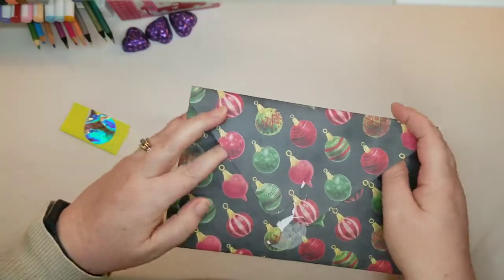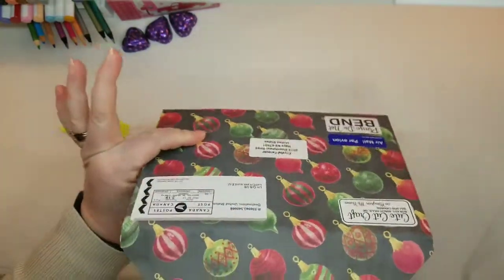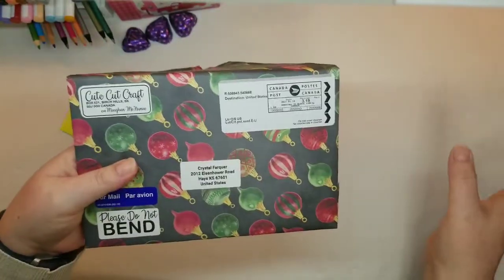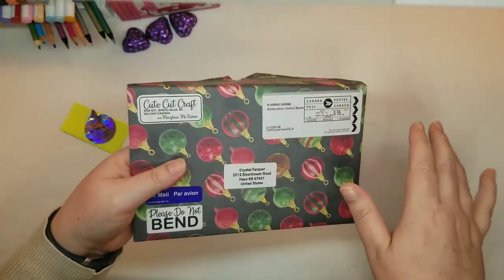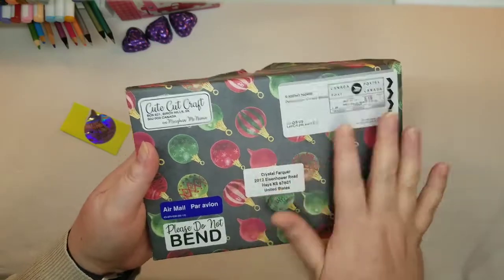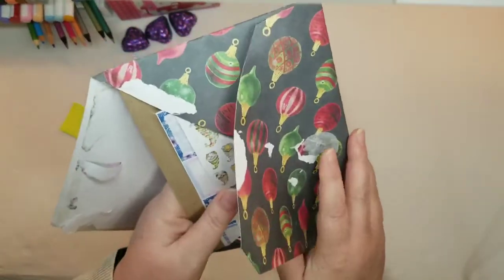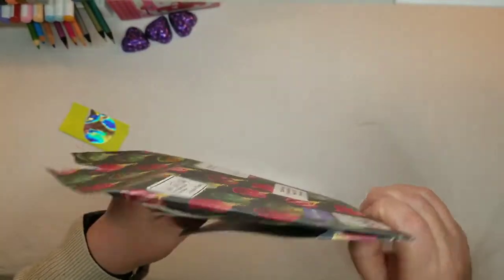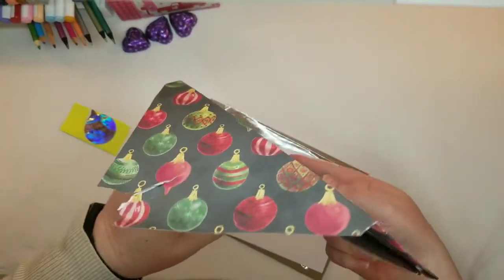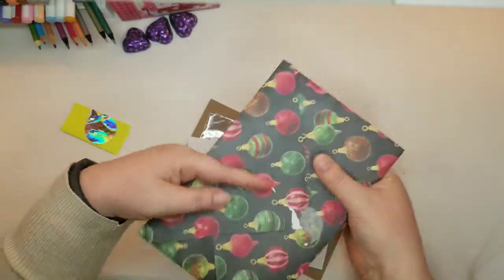This envelope, you guys, is made out of cardstock. This is a homemade envelope. I love it when small shops do these personalized details, like Maya's with the vellum and Cute Cut Craft with the homemade envelopes. This kind of stuff is what those small businesses are all about. Really great customer service. And this is a thick paper, so I don't have any concern the product would have been ruined. Beautiful, beautiful, beautiful.